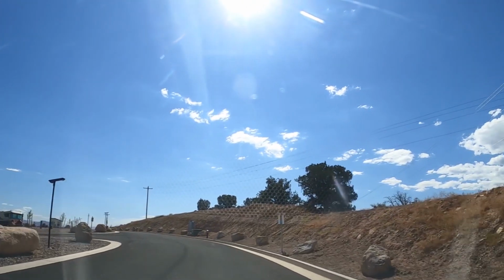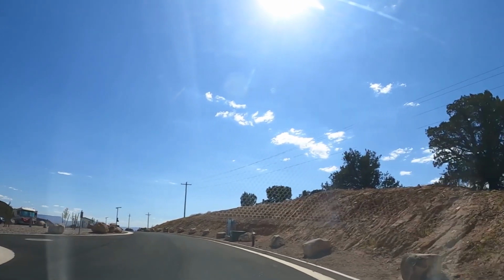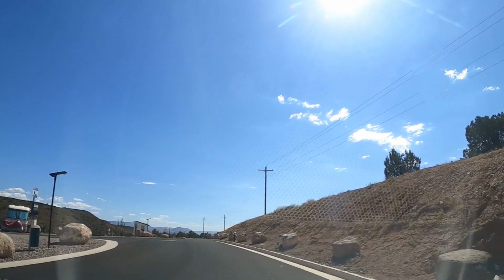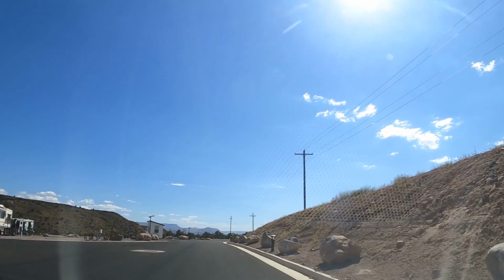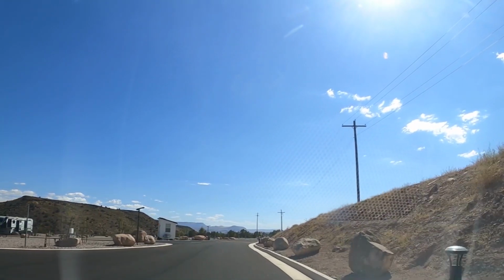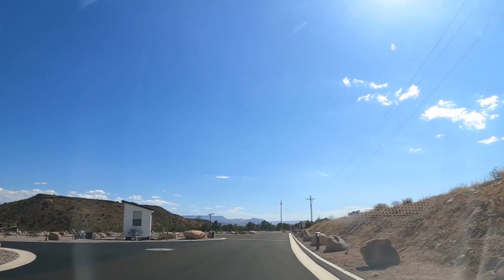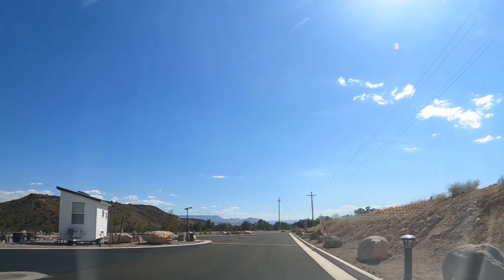The roads are all paved. Now the sites are all gravel, and it is big gravel. Oh, it is. And you can tell the park is new because it's not real packed in a lot of the sites yet. But as it gets packed, it'll be a lot easier to walk across.